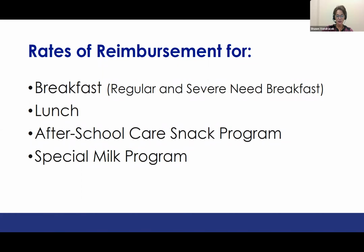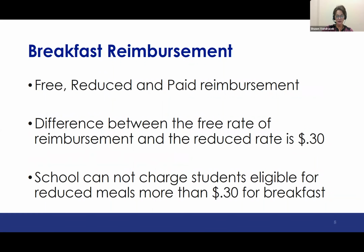SFAs may choose to participate in the programs of breakfast, lunch, the after-school care snack program, and the special milk program. In order to participate in breakfast and the after-school care snack program, the SFA must participate in lunch. USDA provides reimbursement based on 3 categories: free, reduced, and paid.